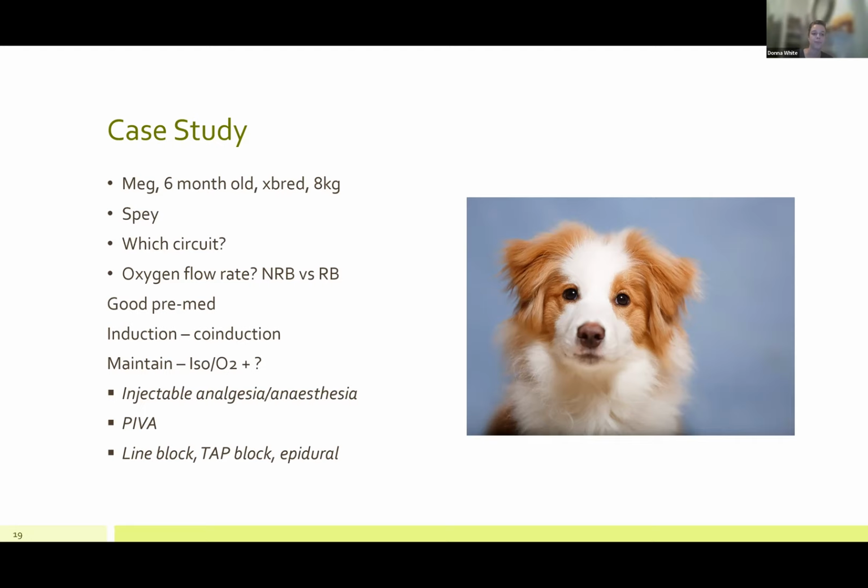Could we do a line block? Could we do a TAP block? Could we do an epidural? You could do all of those things and that's going to reduce the amount of isoflurane that she needs.